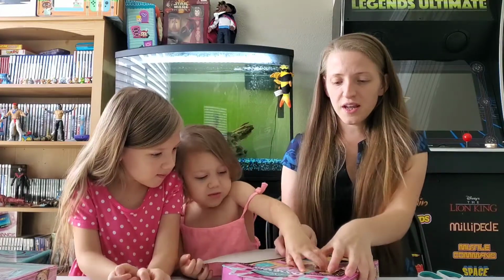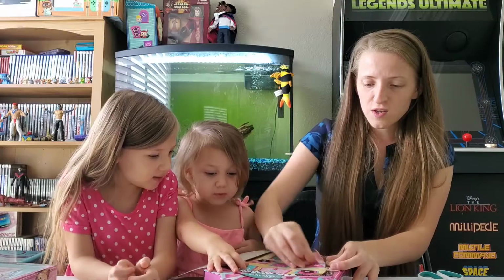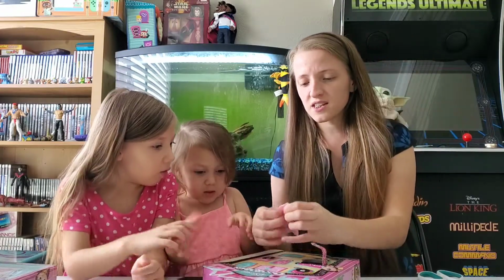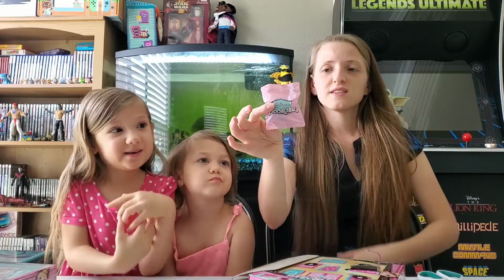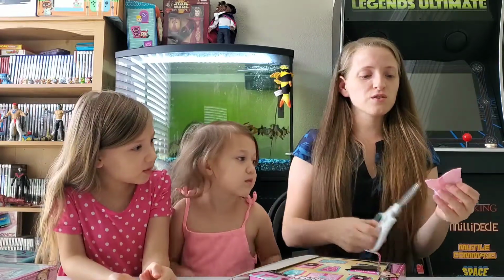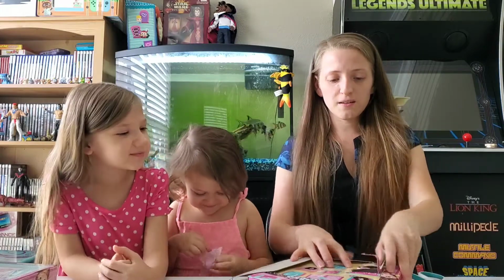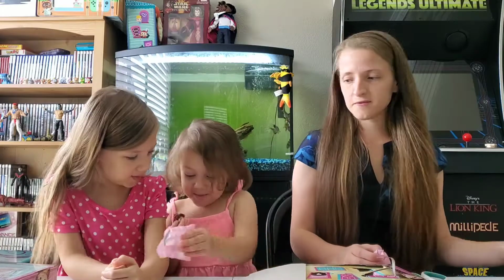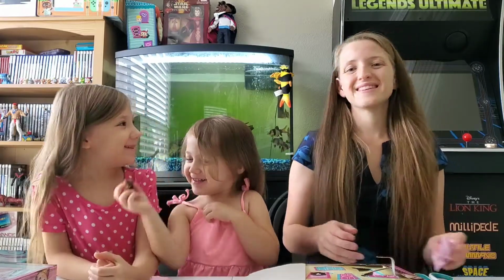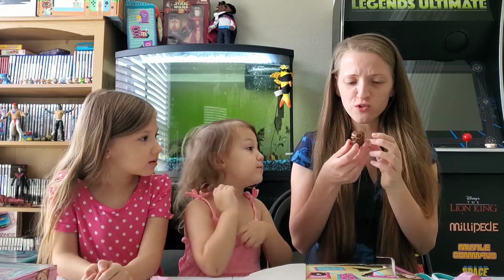So we're gonna go ahead and open it. The packaging is so pink. This is a very light pink packaging. It's so beautiful. Wow. So Hazel's gonna open it. What do we have? Belle! Okay, so we have Belle. Oh my gosh, her dress is so sparkly.